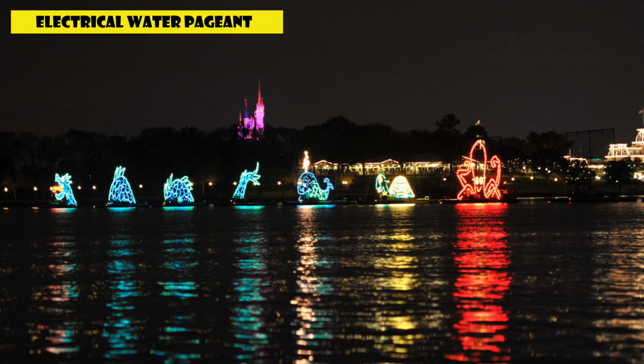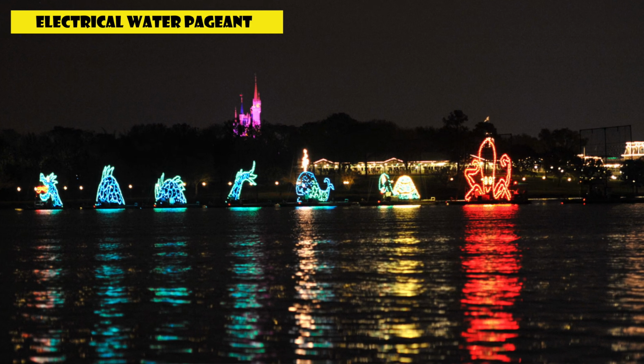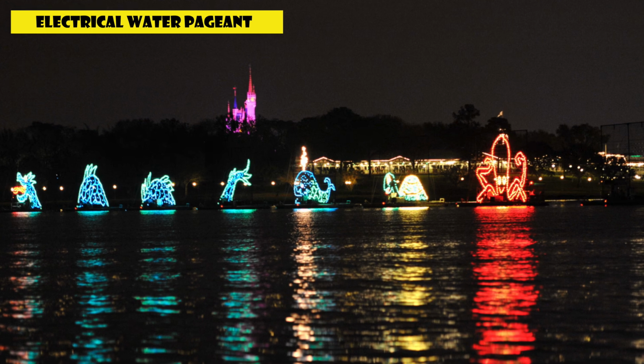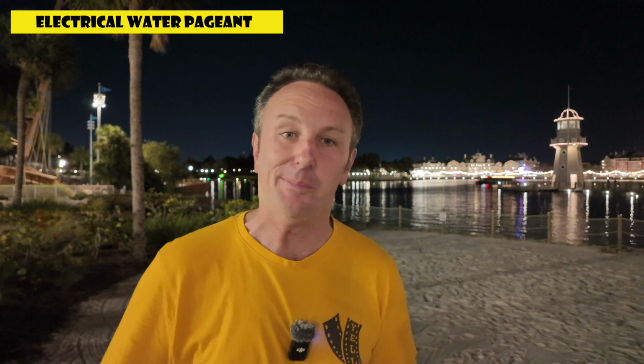And now you might also think that you might only be able to see the classic Disney parades inside the park. There's another parade that you can see for free, and it is the Disney Electric Water Parade. You'll find this one around the Magic Kingdom area. It generally goes about 9 o'clock at night, weather permitting, to all of the resorts that are around the Magic Kingdom. The pageant takes an hour to slowly move around the lake, so you can see it between 9 and 10.